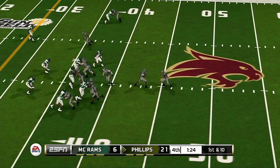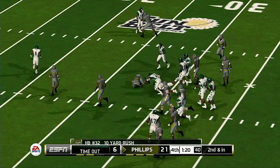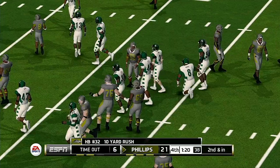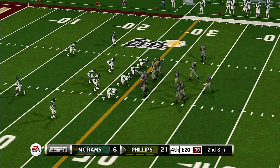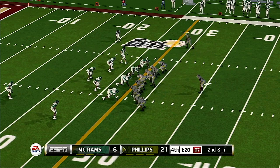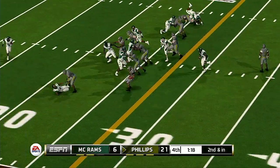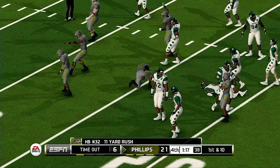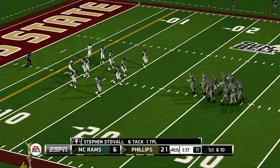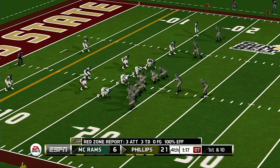Blue 14. He makes his way to about the 28. And that'll be a gain of 10 by the running back. It's second down, and they're about the length of the football from the first down marker. And they make the stop at about the 17-yard line. You like to see a team having success like this running the football. It can really open up things for the offense.